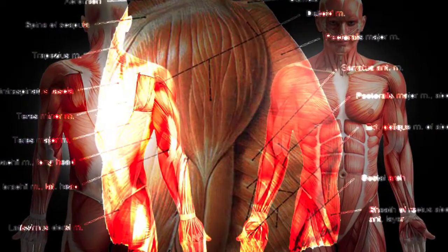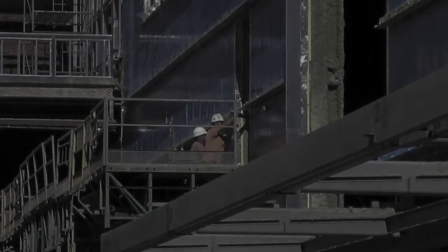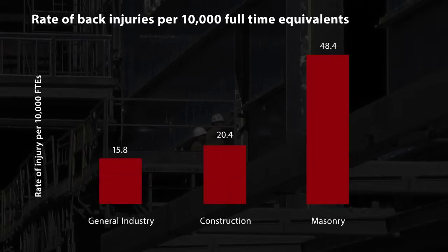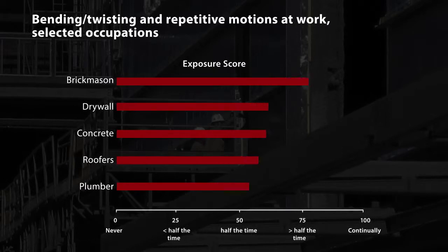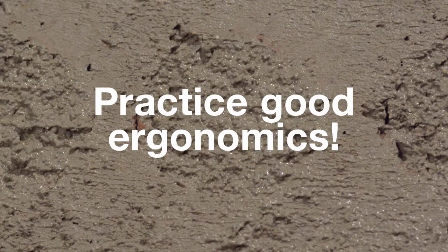Ergonomics is important because injuries to muscles, ligaments, joints, and discs are common among construction workers and can end your career. Did you know that masons have a higher rate of back injuries than other construction trade workers? These back injuries can be caused by repetitive bending and twisting, something that masons do more than other construction trade workers. And this isn't just older masons. Construction workers under 35 years old have about as many back injuries as those older than 35. Key point: practicing good ergonomics keeps you safe and working your entire career.